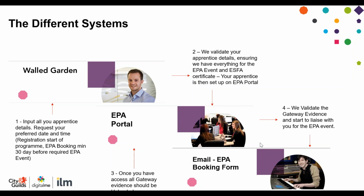After you've uploaded all of your evidence, we then validate all of your EPA mandatory evidence. So we're checking that the maths and the English certificate is correct. And we're also checking your units have been claimed for and they're showing at the conferred status. Once that's all been done, you'll then be allocated over to our EPA booking team, who will look at the proposed EPA date that you select in the booking screens at the start when you make your booking, and they'll be trying to match you up to a next best available IEPA.